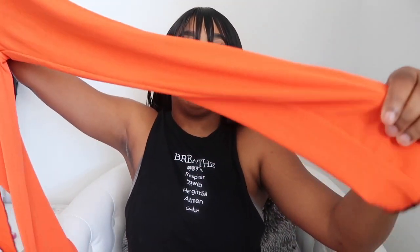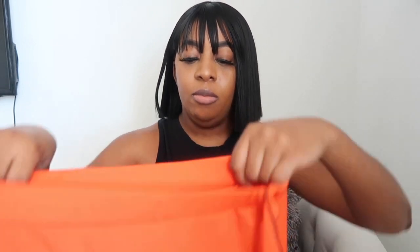and then oh, these are the bottoms. So then these are the bottoms. This is what it looks like. So I am gonna try it on for you guys. So it is a medium. Really nice. I really like this, so I'm gonna try it on for you guys.